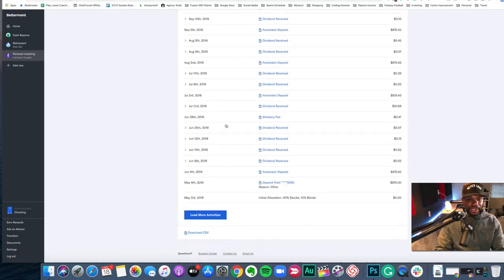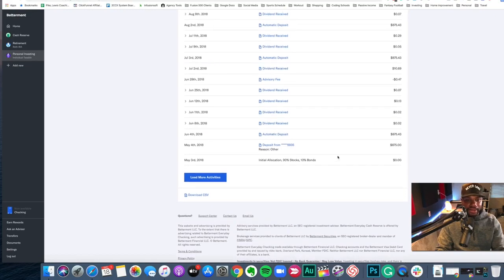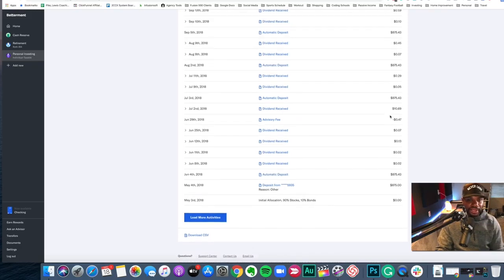We'll have to load more activities here. Okay, cool. So we're coming up on 2 years here. This is where I officially started the deposit and set up my account. You can see most of the funds started coming in. It looks like most of these, based on the funds that they have set up, come in every quarter. There is a fee here that charges as well.